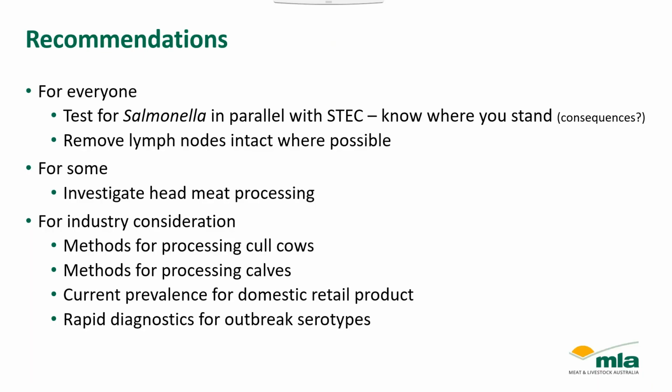So these are my rough recommendations based on this. At the moment, when you send samples off for STEC testing or you do the screening test yourself, I'm wondering whether it would be worth you testing for Salmonella, just so you know where you stand. I have put here what the consequences are, because different states have different rules about the need to notify. I don't want you to test and then have to be notifying the health department about these things.